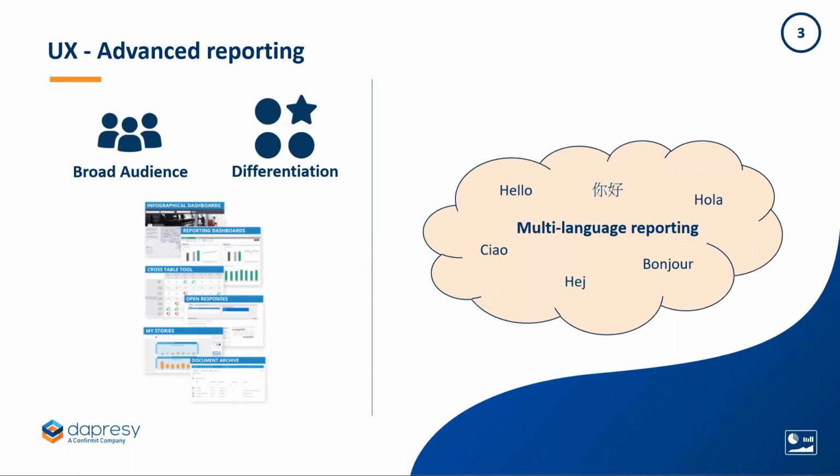In our ever-diverse world, it's important that we support multi-language reporting, and Dapresy can also handle that. One big advantage that Dapresy can provide to a lot of our market research firms is the ability to differentiate yourself with a variety of reports that you can uniquely package to prospective enterprise clients. And that is all contained within this single platform.